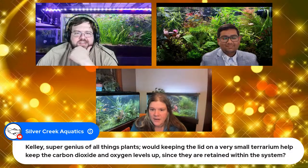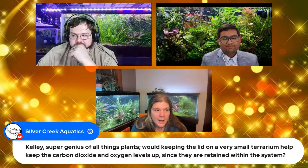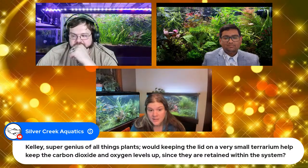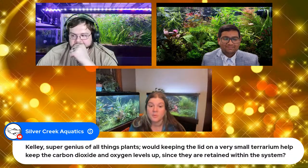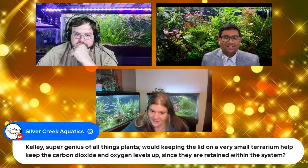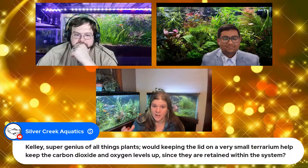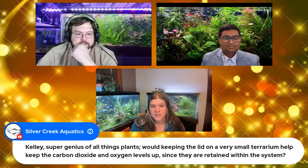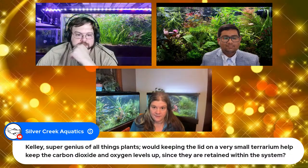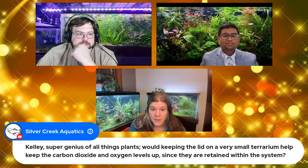Would keeping the lid on a very small terrarium help keep the carbon dioxide and oxygen levels up since they are retained within the same system? I mean, here's the thing. Plants will produce oxygen and they'll produce carbon dioxide. They both metabolize carbon dioxide and respire. So carbon gets fixed from the air, from CO2, into glucose. Then glucose gets oxidatively respired to yield ATP, which the plant uses as energy, just like we do. You eat glucose, you turn it into ATP, you exhale CO2. So plants are using that.